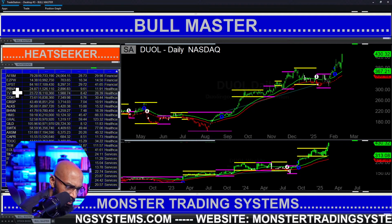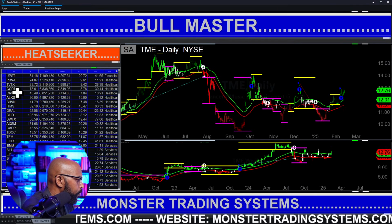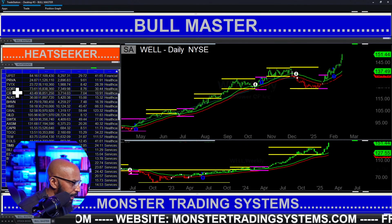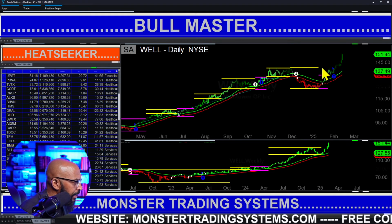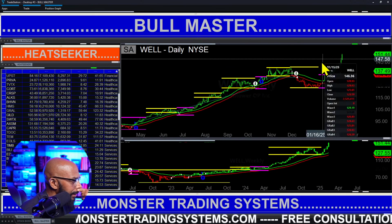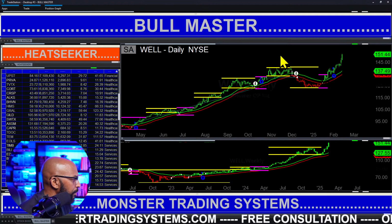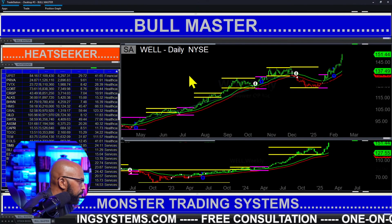DUOL, Bull Master. Well, guys, look at that in Bull Master. Look at that. Buy signal came in here. Look at the previous trade, guys. Bought here, sold here, bought here, sold here. Buy signal came in here on a break of this resistance. Good candles, green candles coming in here. All right, reaccumulation, WELL. Good setup there.